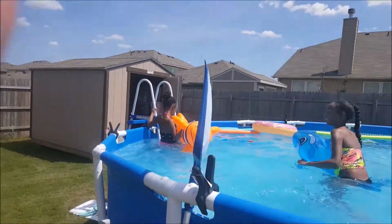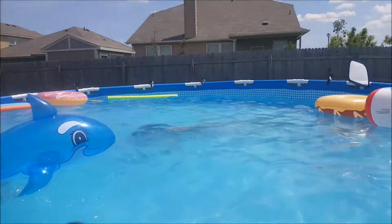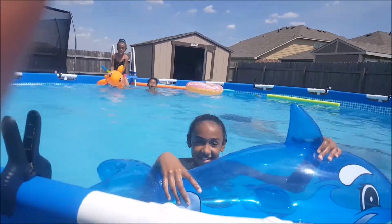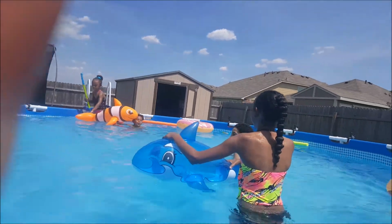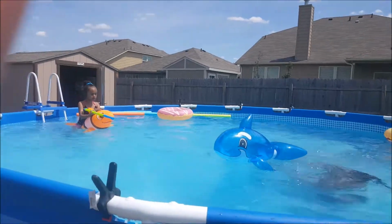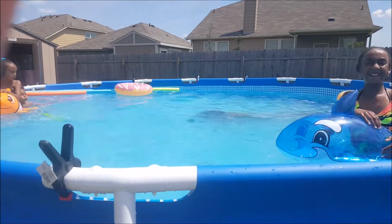Gotta have the little things right there just in case you had to clean the bugs out of the pool. Look at that one going underwater. Y'all need some water? Look at that. I don't even know if she got pulled or she just fell on her own. She's very clumsy, so I don't know if my nephew pulled her or she just fell on her own. Probably fell on her own.